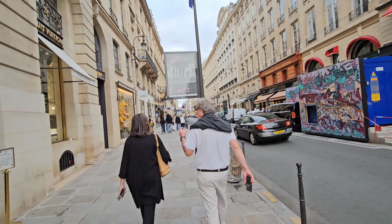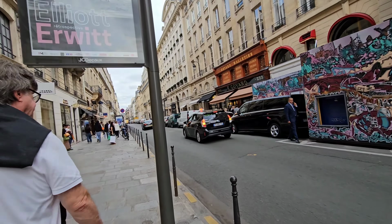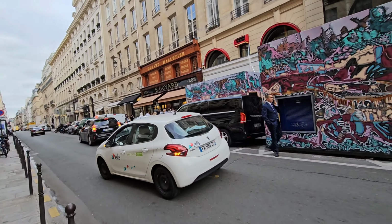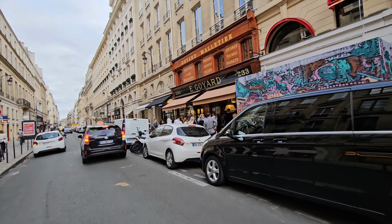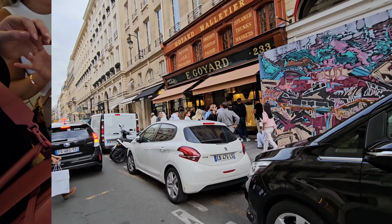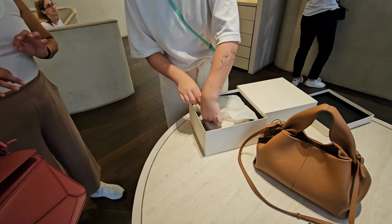Now we're making our way over, and you can see to the right, Goyard. I didn't actually go into this store, but I did make a purchase, just not from this store. The line was just extremely long. Okay, this is just my friend getting her bag, and she got the number 1.